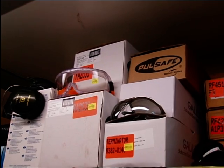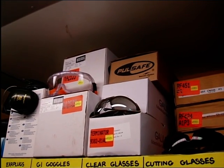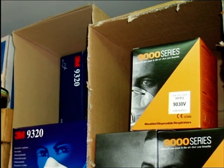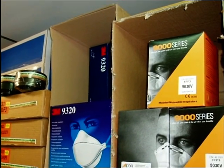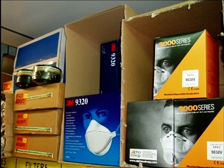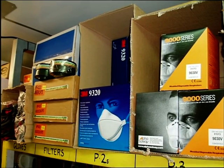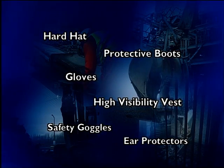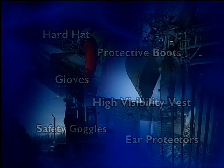But you will be provided with all the personal protective equipment, or PPE, that's needed for the job and that's right for the conditions. It's a legal duty of your employer to do this, but it's down to you to use the equipment correctly. Look after it, and if it's been lost or damaged, tell someone immediately. A hard hat, protective boots, gloves, high visibility vest, safety goggles and ear protectors are all standard kit.